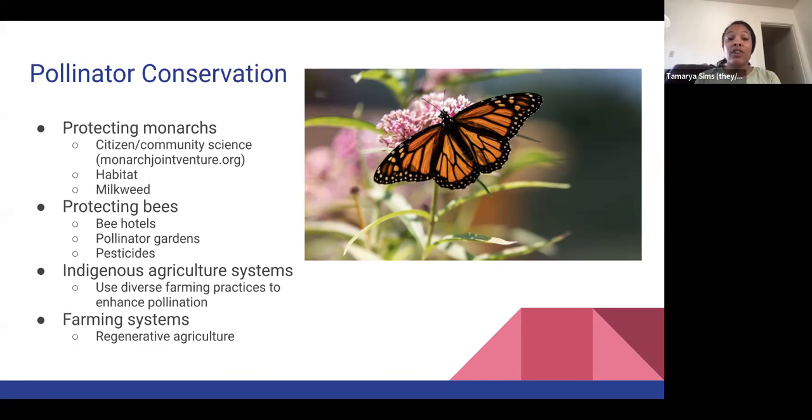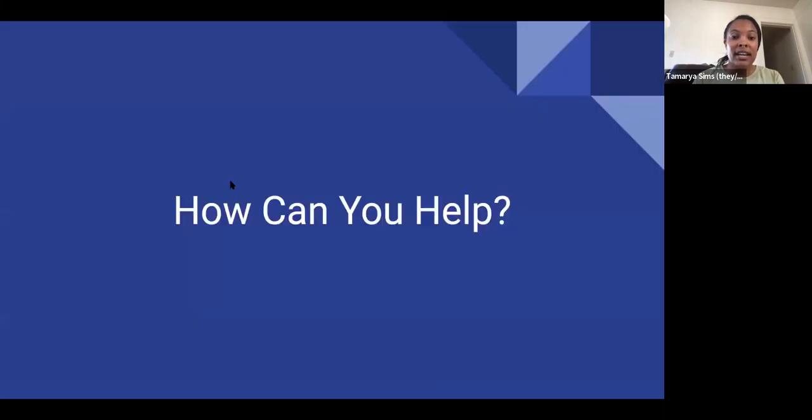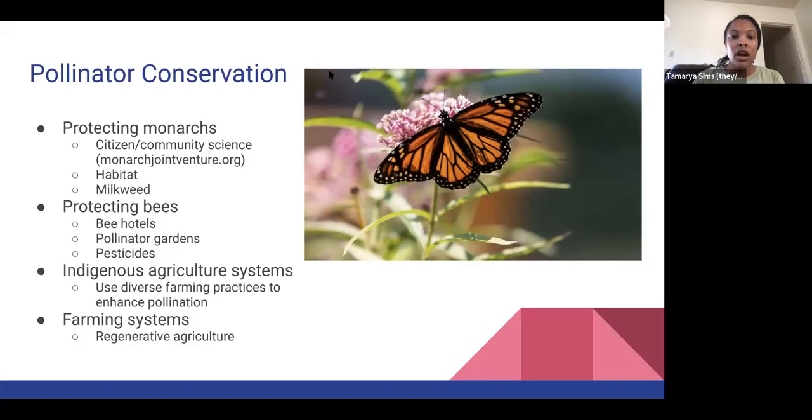And it has a lot of great resources and ways that you can also contribute to the research that scientists use for these monarchs. And the really cool thing I love about them is that when they start their journey, it's their grandchildren that actually end up getting to the end, to Mexico. So that's really cool. And yeah, a great way to contribute to it.